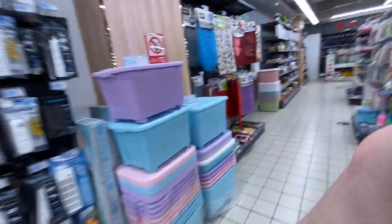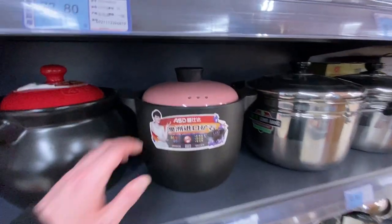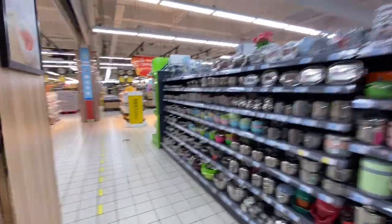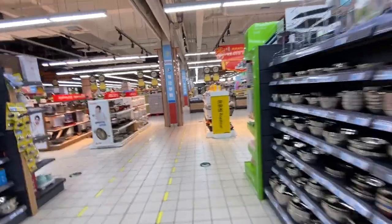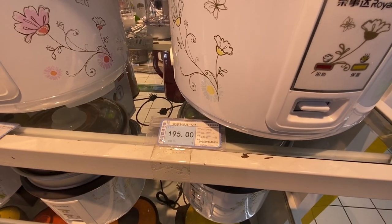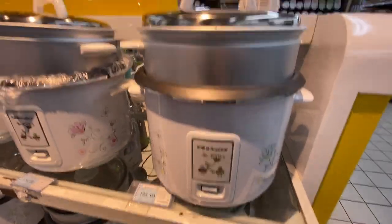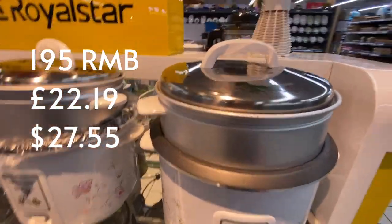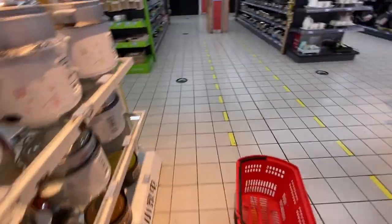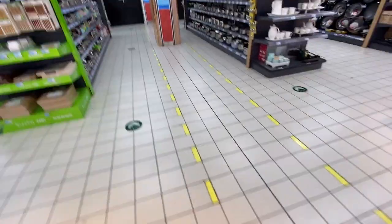I don't want to squash my tomatoes with my big wok. I see the stuff. I do want to get one of these bad boys at some point. They're pretty hefty. A rice cooker as well, but reports are they're pretty expensive. Let's take a look. Look at that one, that's an absolute unit. 195, which is about £20 or $25. Okay, this is something eventually I'll get. Bits and bobs, you can't buy everything at once, otherwise you just bankrupt yourself.